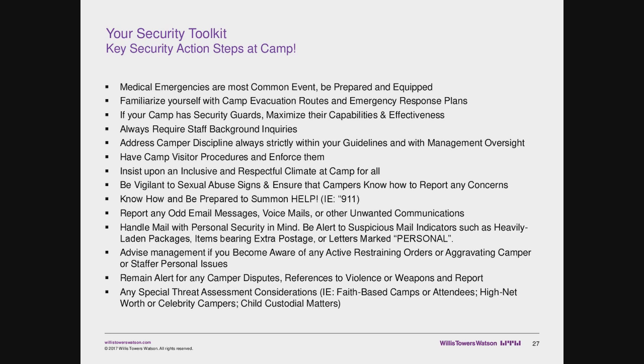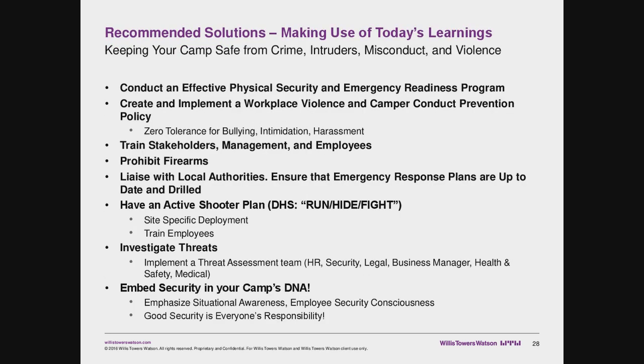Okay, and so these again are some factors that we thought might be of interest to you. In closing, right on time with our plans here, I wanted to share with you the Willis Towers Watson security practice recommended solutions and some ways to make use of today's learnings. And so in order to keep your camp safe from these problems, I've listed these here, many of which we've talked about. You'll recall the phrase of embedding security in your camp's DNA. I think outside of, obviously, target practice and legitimate things like that, you want to consider prohibiting firearms. Certainly there's some argument to be made for a trained concealed weapons carrying employee can help protect the camp. I understand all that. I'm just giving you our primary starting point for consideration.